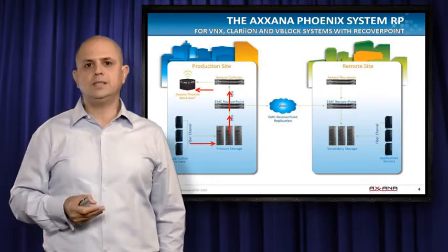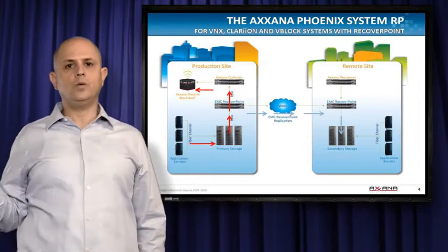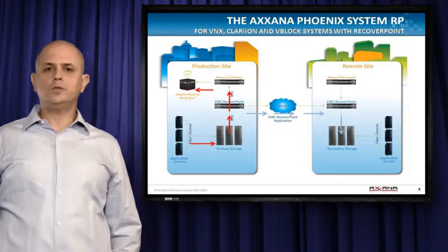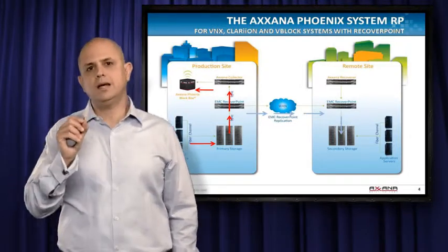Hence, no latency, as I said before, and hence any distance, because the rest of the data is going asynchronously thousands of miles away, hundreds or thousands. Because of that, all we have to keep is that lag.